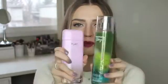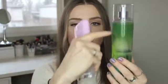layered with this Beautiful Day Fine Fragrance Mist from Bath & Body Works. This just adds a really nice fruity layer to this perfume, and as you can see, I've gone through half of this and I bought it in August. That's crazy. I've used so much of this, but I love these two together, and that is the perfume combination that I have been wearing.